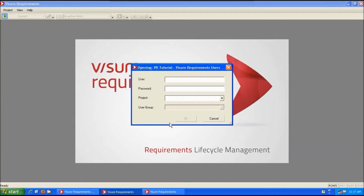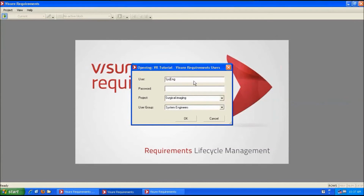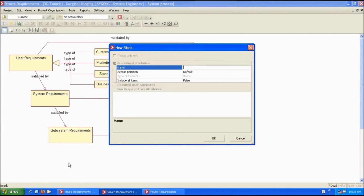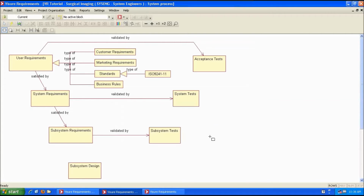Let's assume that I am the system engineer of a surgical imaging system. This is our block diagram. We are representing the V model of our architecture, similar to the picture that Paul showed before. In Visure Requirements, we can draw graphically the different types of artifacts or types of specifications, and obviously, the allowed relationships between them.